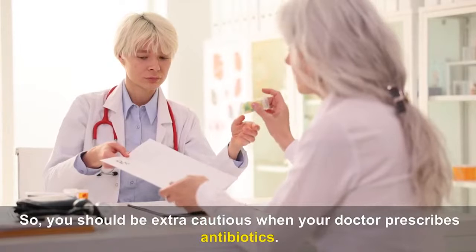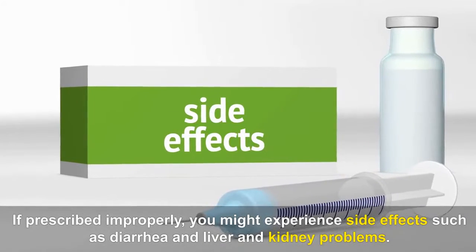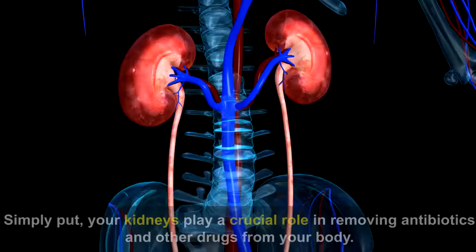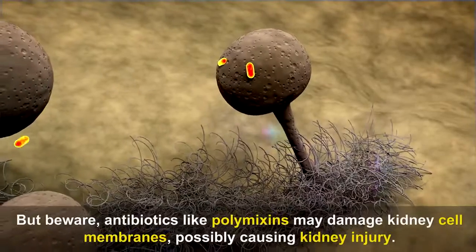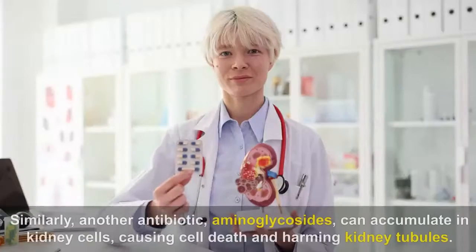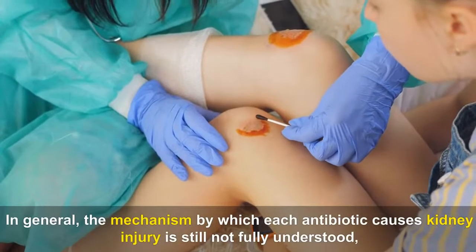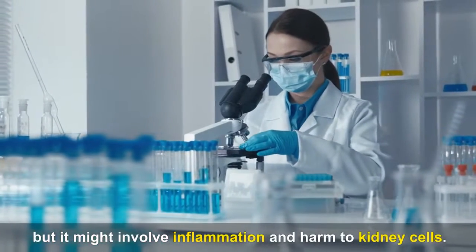So, you should be extra cautious when your doctor prescribes antibiotics. If prescribed improperly, you might experience side effects such as diarrhea and liver and kidney problems. Even when properly used, some antibiotics such as polymyxins, aminoglycosides, and vancomycin can harm your kidneys. Simply put, your kidneys play a crucial role in removing antibiotics and other drugs from your body. But beware, antibiotics like polymyxins may damage kidney cell membranes, possibly causing kidney injury. Similarly, another antibiotic, aminoglycosides, can accumulate in kidney cells, causing cell death and harming kidney tubules. In general, the mechanism by which each antibiotic causes kidney injury is still not fully understood, but it might involve inflammation and harm to kidney cells.